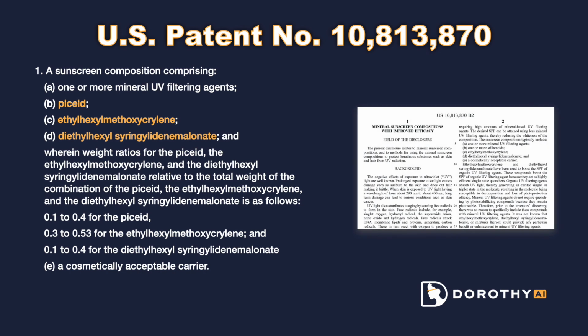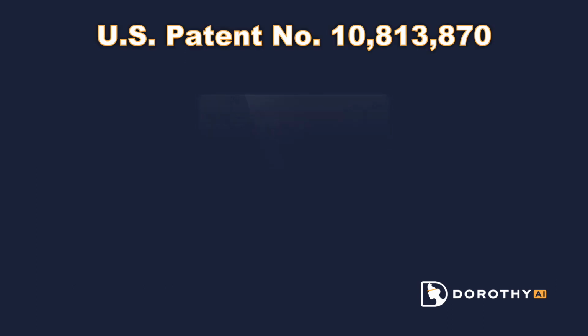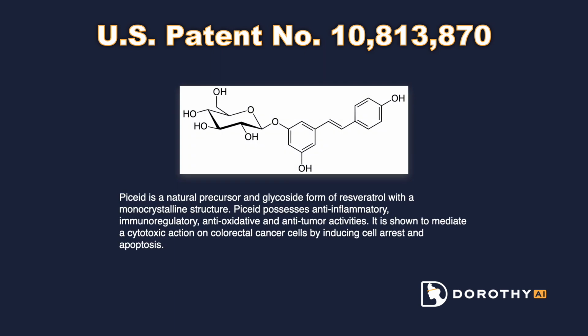The specification tells us that the two organic compounds, ethylhexyl methoxycrylene and diethylhexyl syringylidenemalonate, are known to boost the activity of UV filtering agents. Pie seed, on the other hand, does not appear to have been linked to UV filter agents prior to the filing of this application.